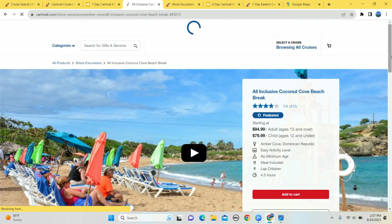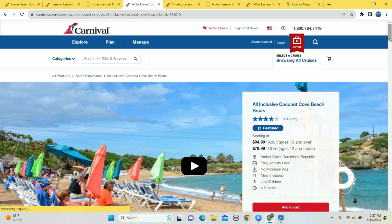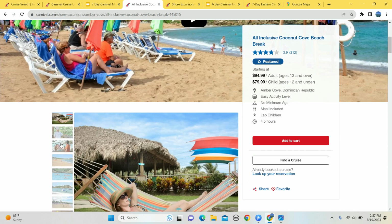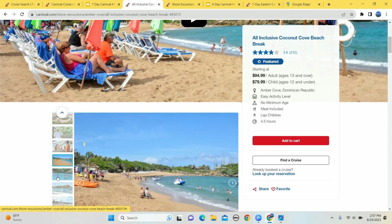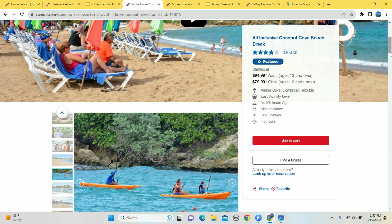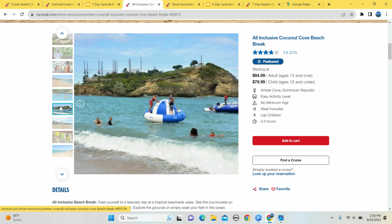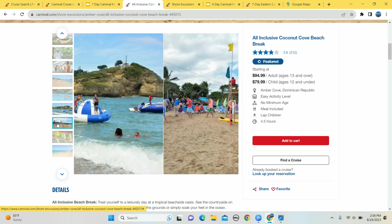I'm looking at going on a beach break this time, and I just don't know if I want to drop $300 to go to a beach. But if I do, I want to make sure that the reviews are good. And here's, again, the cool thing about the Carnival site. Unlike the Royal Caribbean site, we'll be on Royal Caribbean in December. I'm trying to find excursions for that and other videos, and it's a little bit more challenging.